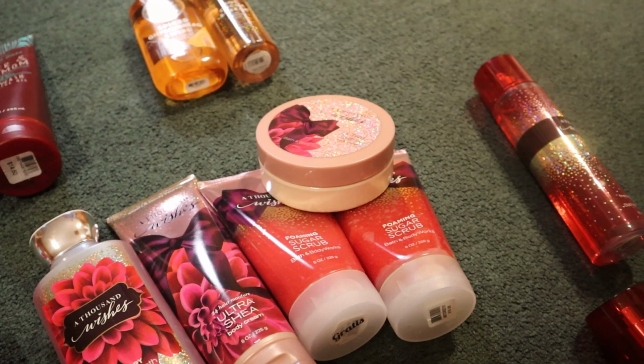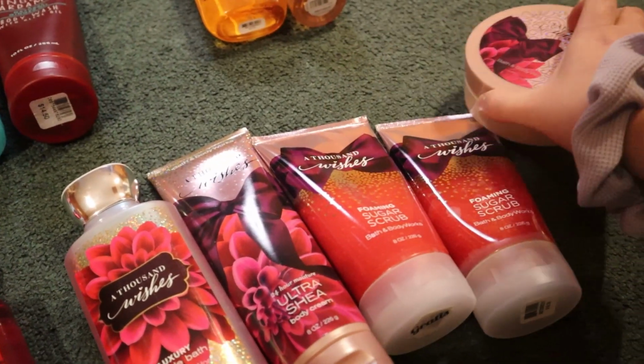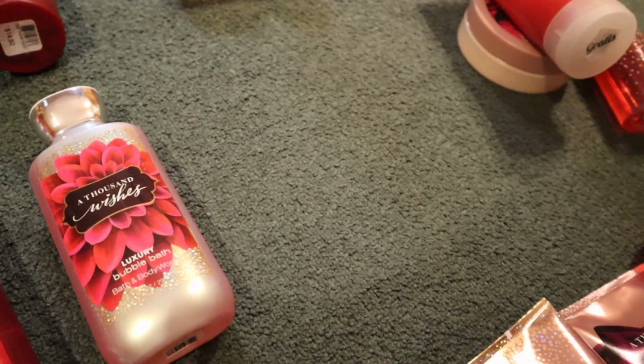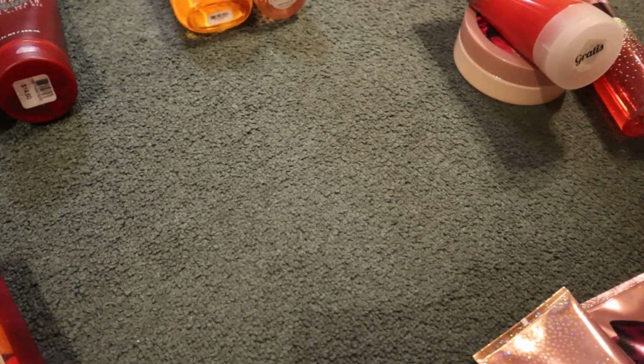And I think that's okay too, because if we ever have a hankering for some Thousand Wishes, they still sell it in the store, so there's no need to stock up like crazy. Yeah, that kind of looks used, so we'll keep that. And this is actually bubble bath, so I need to use that up now that I can take baths in my freshly fixed bathtub. Yay!